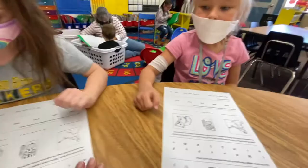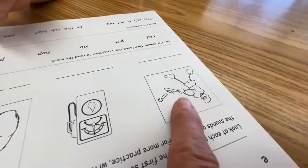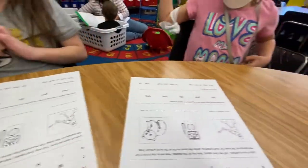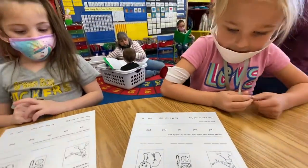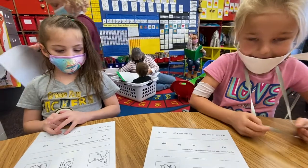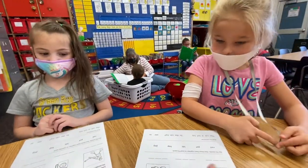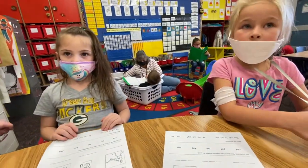Beautiful. Pretty happy with these intervention students. Okay, what's this picture showing? What's he doing? Bat. You could say bat. What did he do to that ball? He smacked. He hit the ball. This is hit, okay? Girls, what's the first sound in hit?